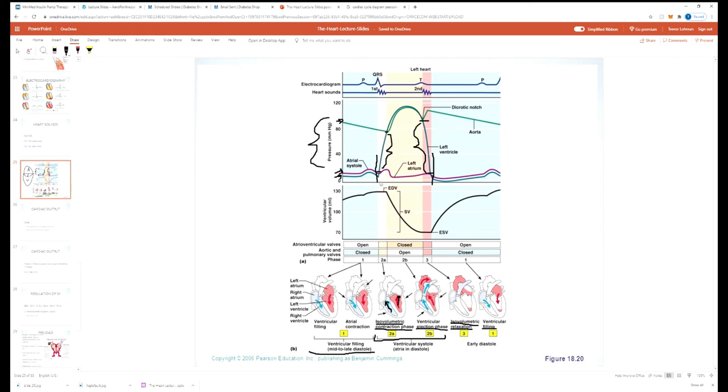Okay, so that's kind of the pressure gradients that exist during one cardiac cycle. So be prepared for questions like, aortic pressure is greater than left ventricular pressure. Is the aortic semilunar valve open or closed? Well, let's look at it.